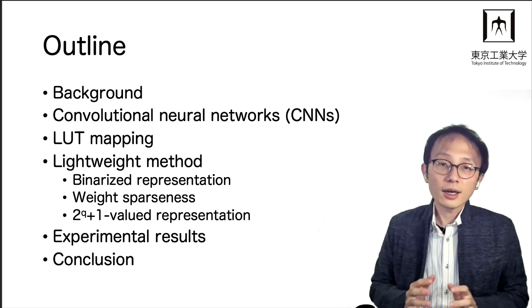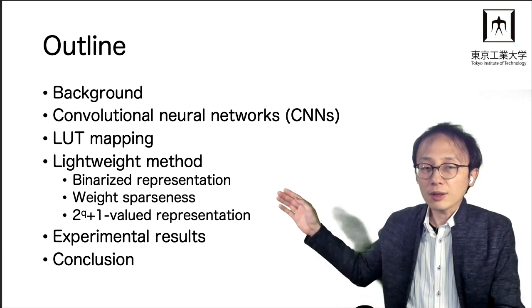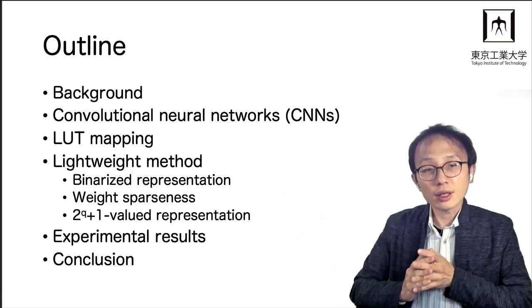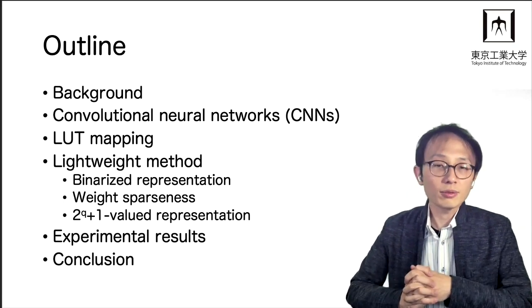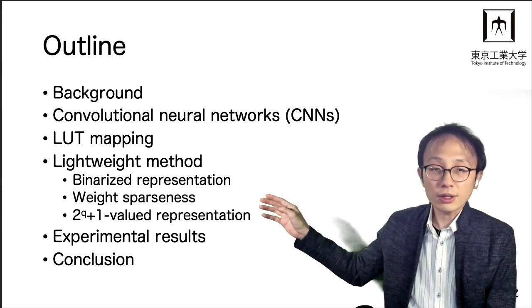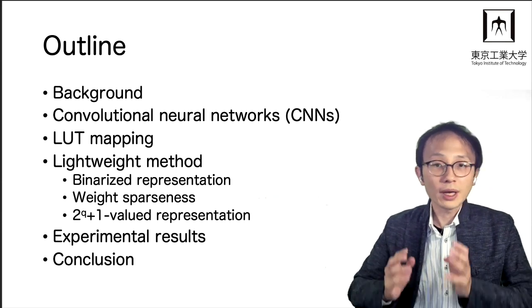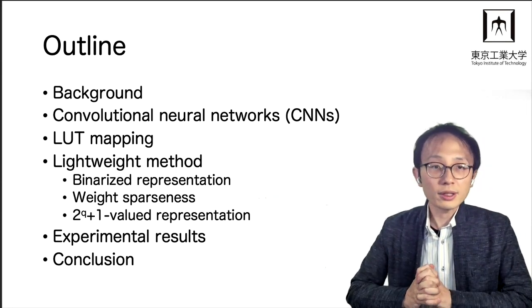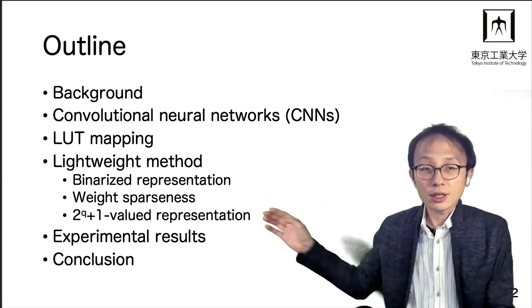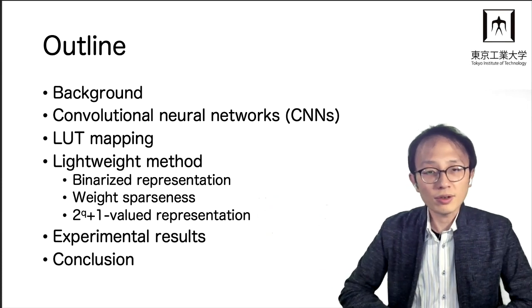suitable for hardware implementation. We talk about the binary representation first. Then we extend it to the ternarized one. To do this, we use a weight sparseness technique, which eliminates unused weights for convolutional neural networks. And we will extend it to the general 2^q+1 valued representation of such CNN.